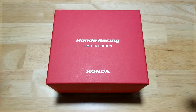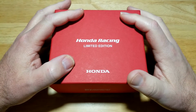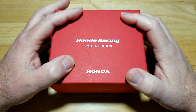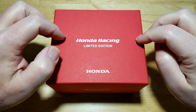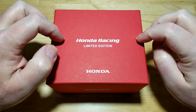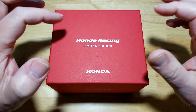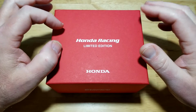Now this is the last in a batch of 3 watches I got from shopping in Japan. This is the last one. This is the Casio Edifice Honda Racing Limited Edition, and this is model number ECB-10HR-1AJR. And this is two things. One, this is a collaboration with the Honda Racing team, and two, it's kind of like a 20th anniversary edition Edifice because Edifice has been around for 20 years now. So they kind of all worked together and created this watch.